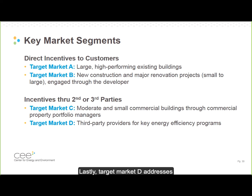Lastly, Target Market D addresses a third-party provider approach, such as energy efficiency program administrators and energy service companies, or ESCOs, that contract with businesses to deliver energy savings and performance. This will also focus on high-performance customers, but could follow an aggregator model, in which these providers are then incentivized to go after deeper savings across their own portfolio of work, potentially allowing them to hit a broader array of building types and sizes.